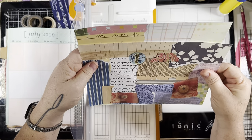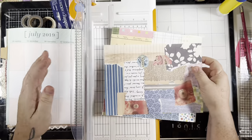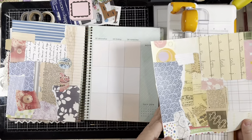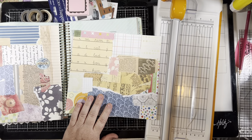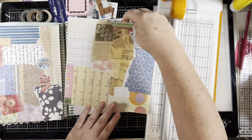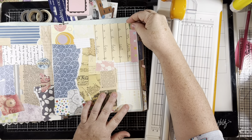Oh no! What happened? What happened? Okay, we're gonna have to make that work somehow. What did I do? I didn't know I cut that much off. Because we wanted this part. Gosh, I guess I did.